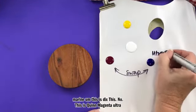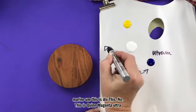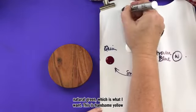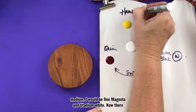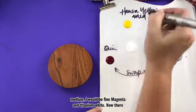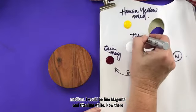This is ultramarine. This is Diox. This is Quin Magenta. Ultramarine I use as my warm blue, but I know it will make a natural green, which is what I want. This is Hansa Yellow medium. A cadmium would be fine. Quin Magenta and titanium white.